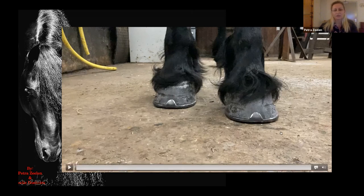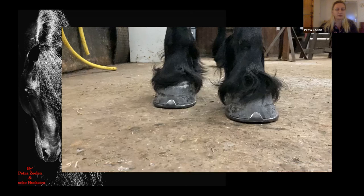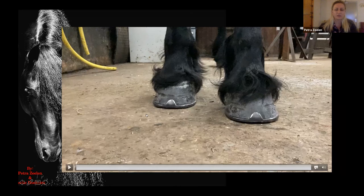It's just little practical things like that that make you do little adjustments to a shoe. It's also really practical for the canter. It really improves the possibility or the capacity of carrying the horse itself in the canter.